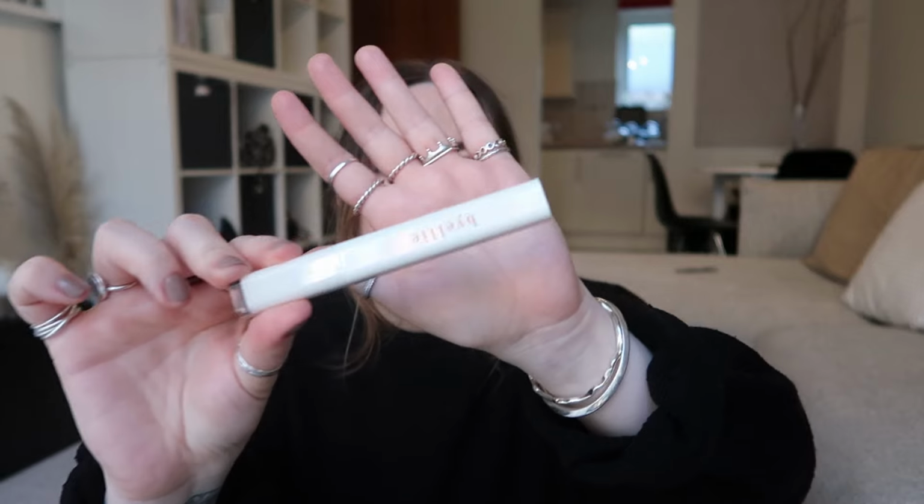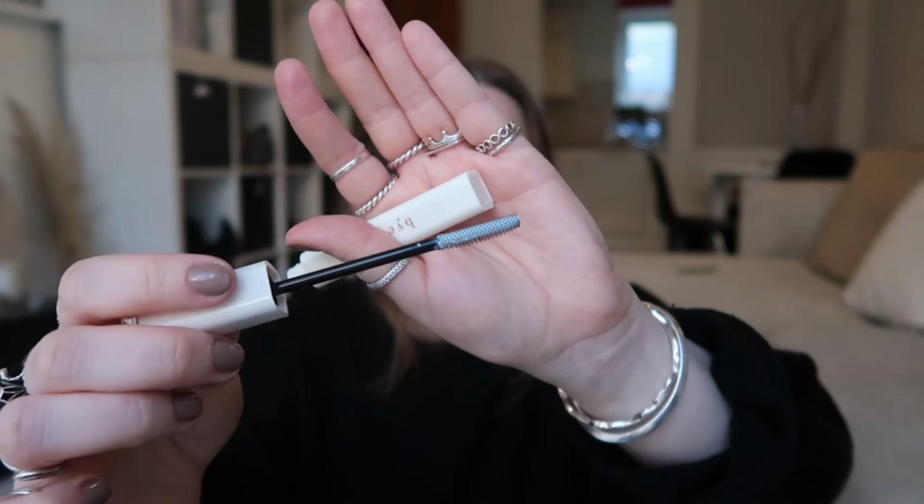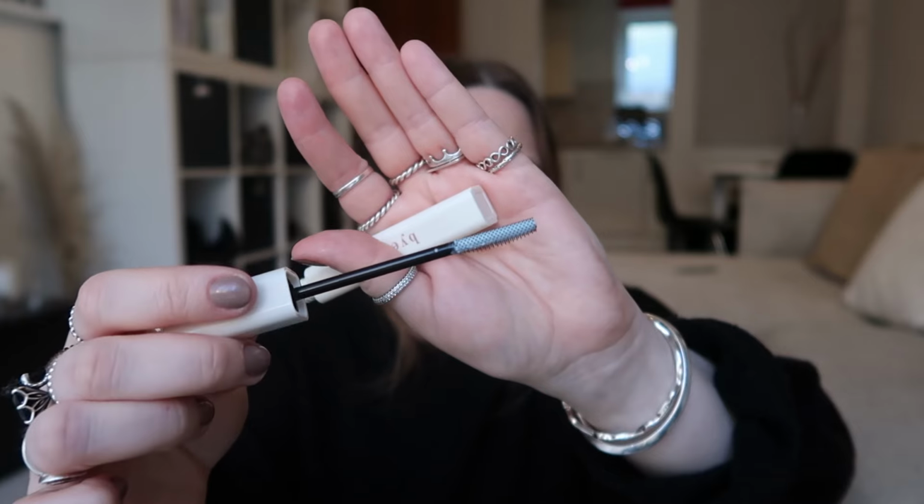Next I've got the By Ellie brow texture. Again, TikTok made me buy this. All the girlies were saying how good it is. They're really well selling. They had a pot and I think they've now put it in this. But yeah, the bristles look quite nice. You're really going to be able to get in there with this, really wiggle it in.